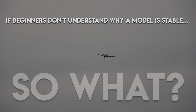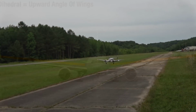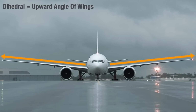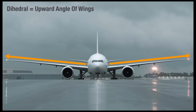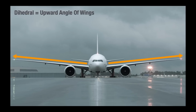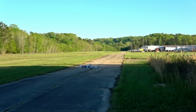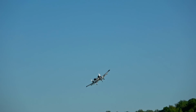If the issue is that beginners don't understand why a model is flying as stable as it does with a gyro, so what? Understanding why something flies is not a requirement to enjoy radio-controlled flight. Beginners probably don't understand why their trainer has wing dihedral either, but nobody claims that you're not learning how to fly with a model that tends to self-level itself due to the design of the wings. So do you need a gyro to fly? Of course not. It's not a requirement and nobody's saying that it is.